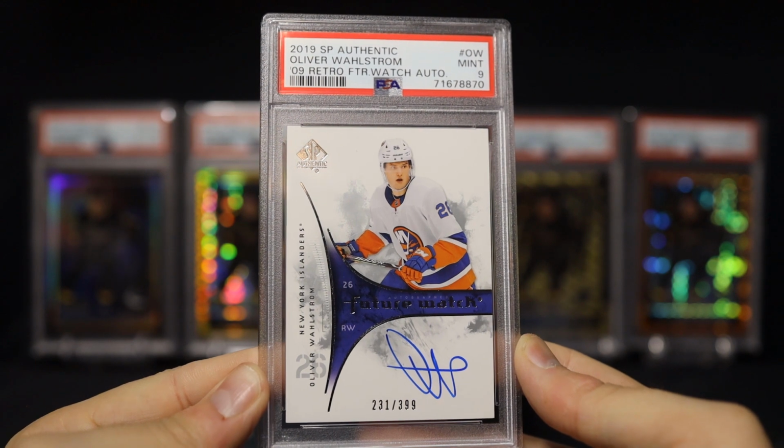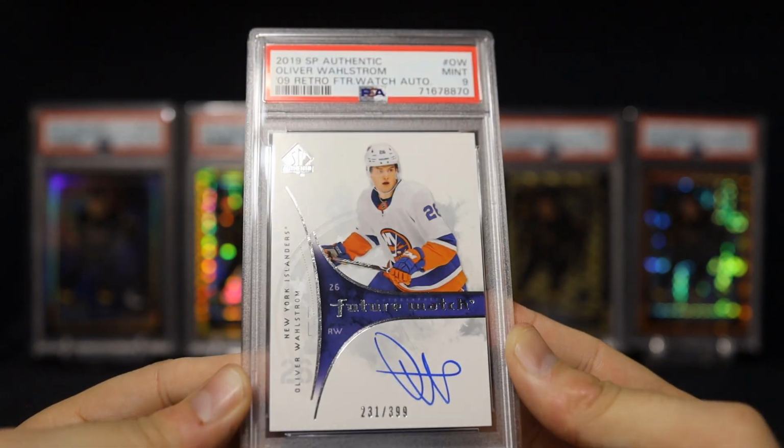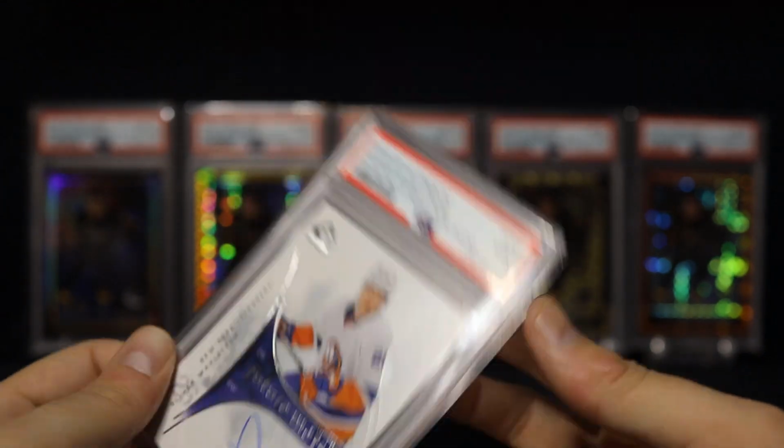Here's a Wallstrom Retro Future Watch. Kind of sad this didn't get a 10 because these are really easy to grade, but 9 will do.